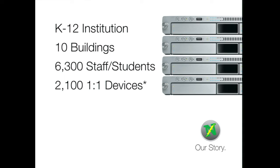2,100 one-to-one devices. I put an asterisk. Staff in the district have MacBook Pros. Most of the full-time staff do. Aides don't, unfortunately. And then we're rolling out one-to-one iPads at the high school currently. So this year's freshmen, sophomores, juniors will all have iPads, and then there is a small batch of seniors that are still part of the original pilot program. So not this fall, but next fall will be fully one-to-one at our high school with iPads. So it's pretty crazy.